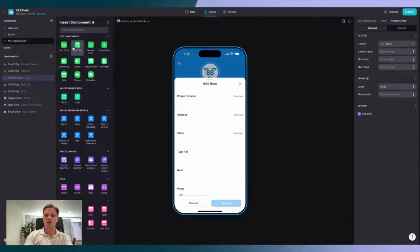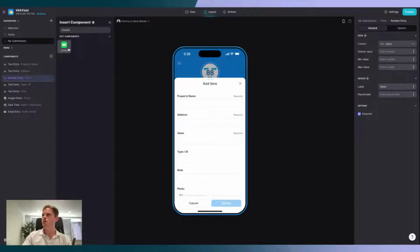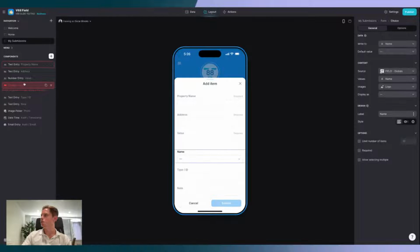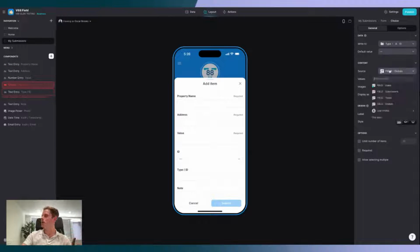So what I'm going to do here is add in a choice component. Okay. And this choice component is going to write into the type ID of our submissions table. So that's where it's going to put the choice. But we're going to pull from types. The value is going to be the ID, but we're going to display it as the name. And let's say we want it as chips. So now suddenly a user can simply select what type of property it is.